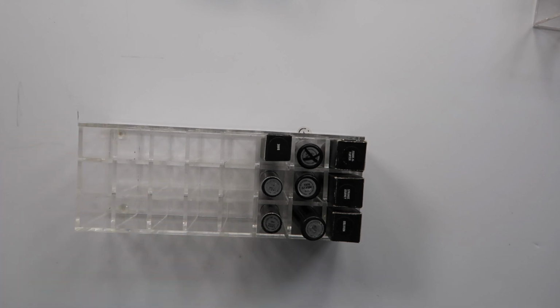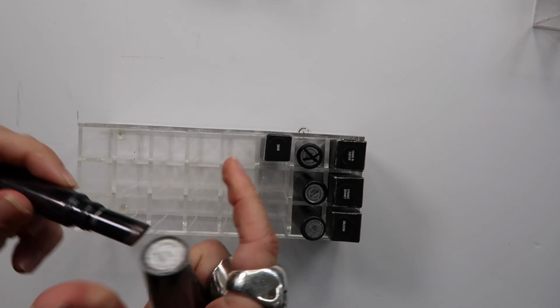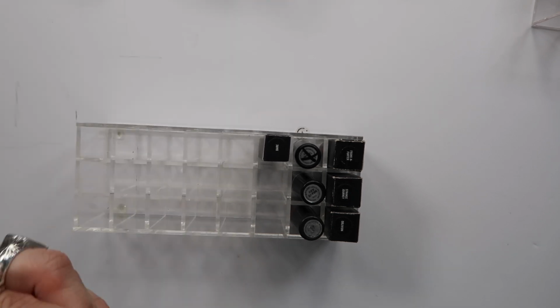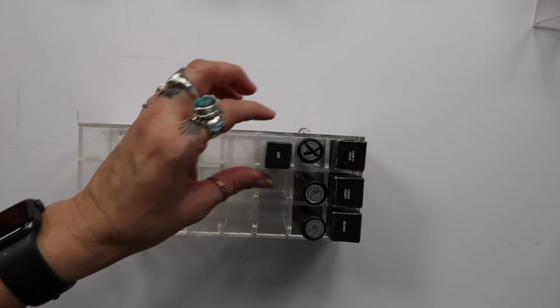No, let's get rid of one. Let's get rid of as many as we can. You see how sweaty and gross that is? That can go. Oh my gosh. This one, I was digging out with a lip brush. What the hell is wrong with me? That's got to go. And I have a brand new one of that.